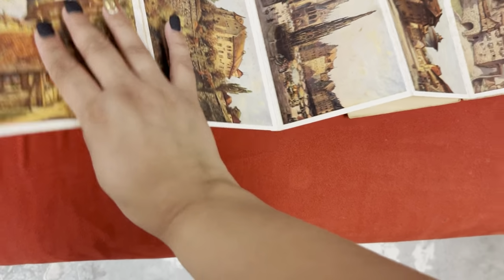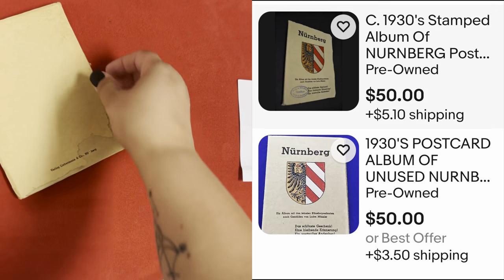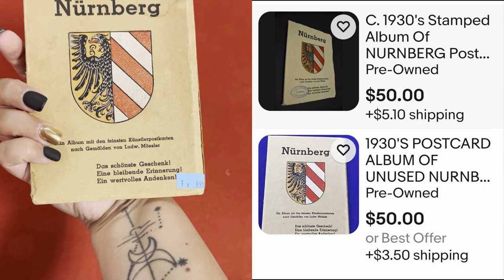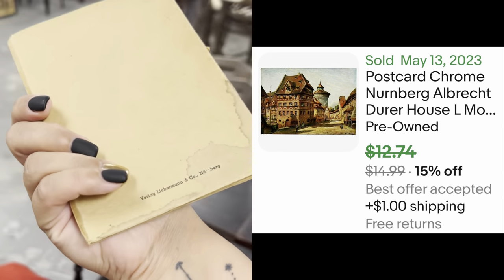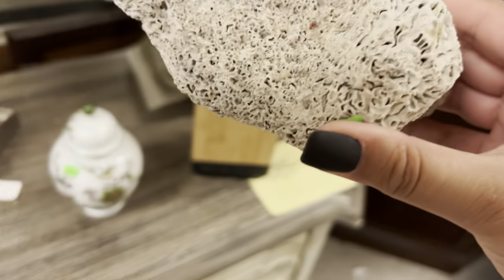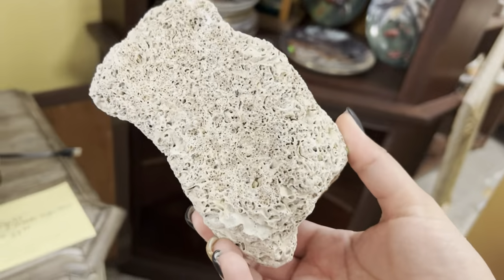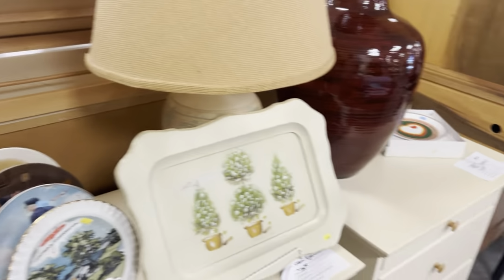These are like old, very old postcards. German postcards, guys. Oh. We'll get these. They're $8.95. That might be valuable. Although this is maybe a vintage piece of coral. Coral is very plentiful for me. If you guys need a piece of coral, let me know. I'll just go to the beach and I'll get you some.